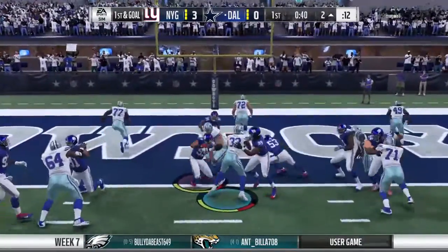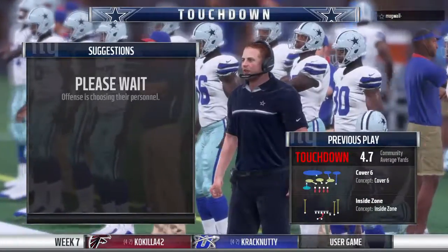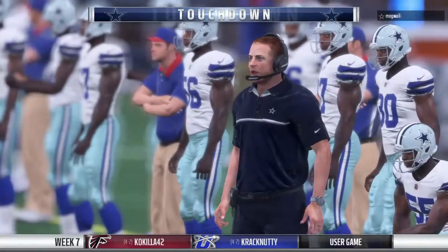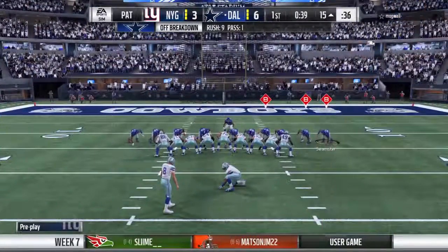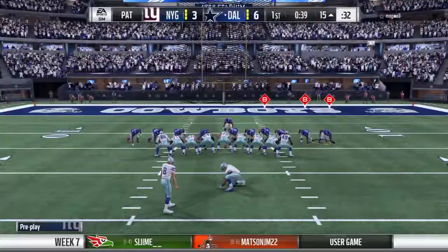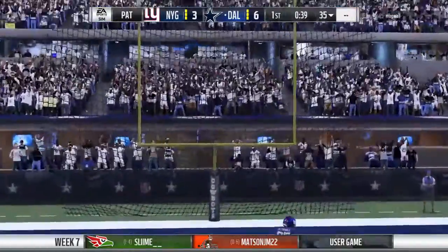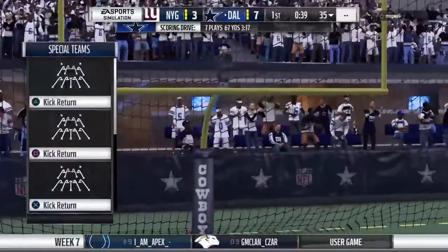They'll run it now out of the gun. And he'll get in. Touchdown, Cowboys. A great effort there. His first touchdown on the year. And the Cowboys have taken the early lead. And this is up and good to make it 7-3.